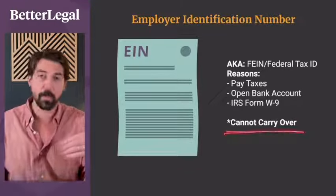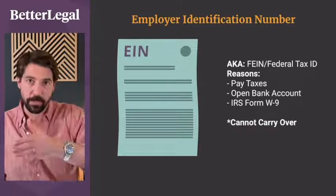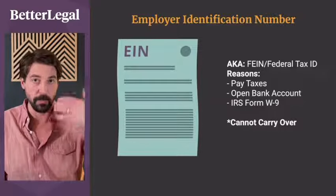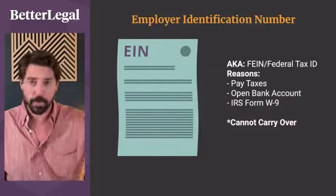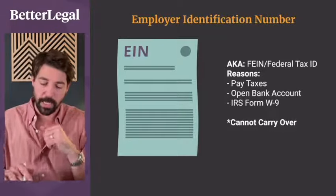You cannot carry this over from another business. If you've been a sole proprietor for years and you want to open an LLC now because you've been told that it's a good idea or you've decided it's a good idea, you cannot use your EIN from your sole proprietorship in the new business. New business equals new EIN.